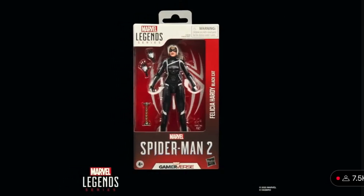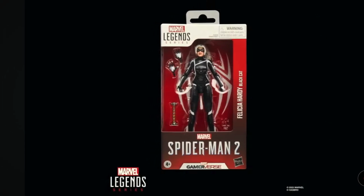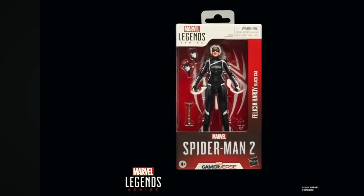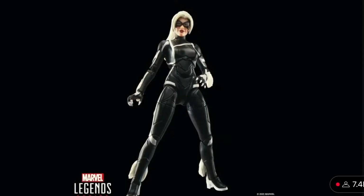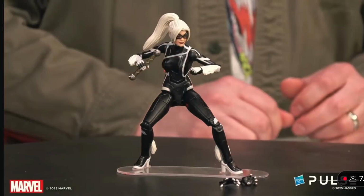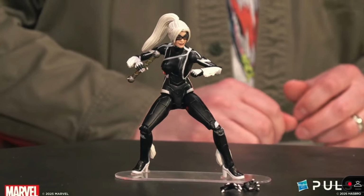Some people will say, oh, she doesn't come with a full array of hands. It's fine. This is one of those where I'm like, okay, I get it. It's not as essential for posing as, say, a Peter Parker suit. The fact that we get alternate hands, I think, is great. They could have not done that. So, to be honest, I really like this version of Black Cat's costume.